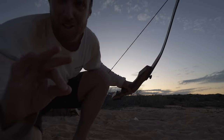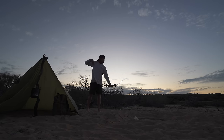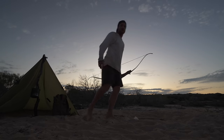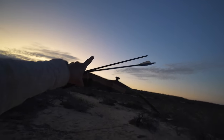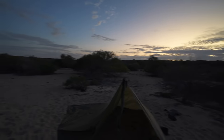Actually a bloody crack shot. Oh, these fish have got no chance tomorrow. How much fun is shooting a bow and arrow at sunset, getting me eye ready for that fish we're gonna catch for breakfast tomorrow. It is gonna get very dark very, very quickly.